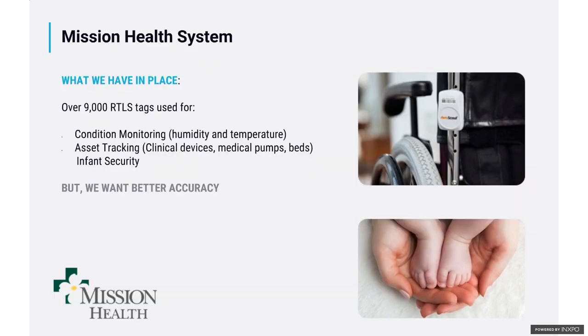Yes, absolutely. So today, location services at Mission, we've got a traditional RTLS system, very much in alignment with what Robert was describing. So traditional meaning we've got dedicated hardware for low frequency and ultrasound, and that acts as an overlay to our existing Cisco wireless infrastructure. And together they're providing location for over 9,000 CCX tags.